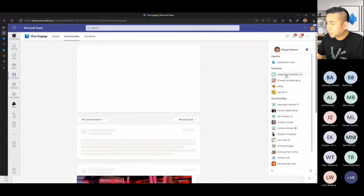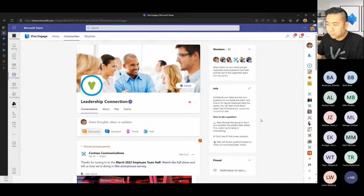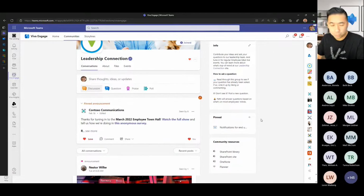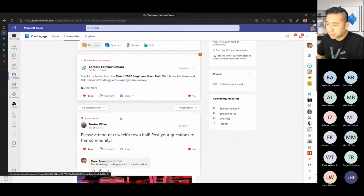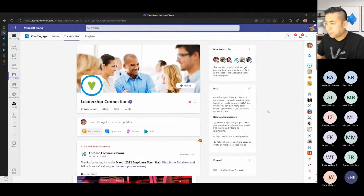So we really wanted to emphasize the feed experience and consuming knowledge and expertise from the feed. But you can still access your communities, and once you're in a community, you'll notice that it's still a very familiar interface. Same feed experience. I can still filter the posts. I can still make my posts. All those things remain the same.